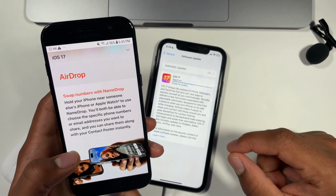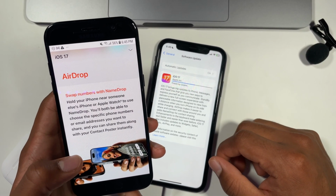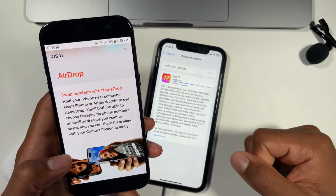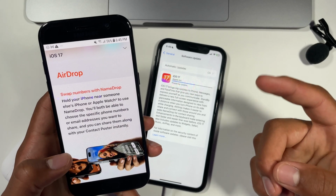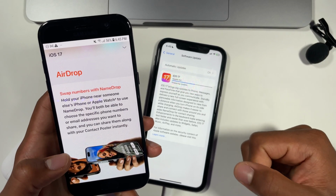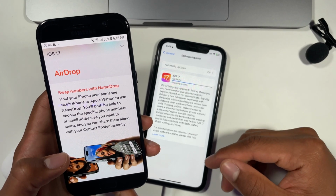AirDrop now helps you swap numbers with NameDrop. So if you hold your iPhone near someone else's iPhone or Apple Watch, you could use NameDrop. You'll both be able to choose the specific phone numbers, email addresses, and whatever other contact info you'd like to transfer. And then you can click share.